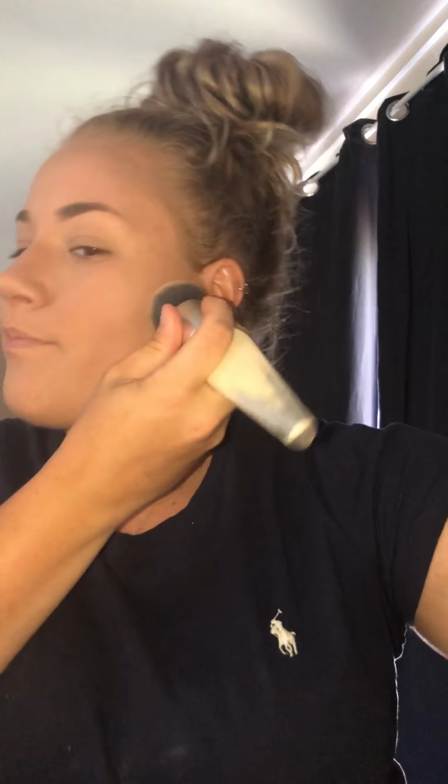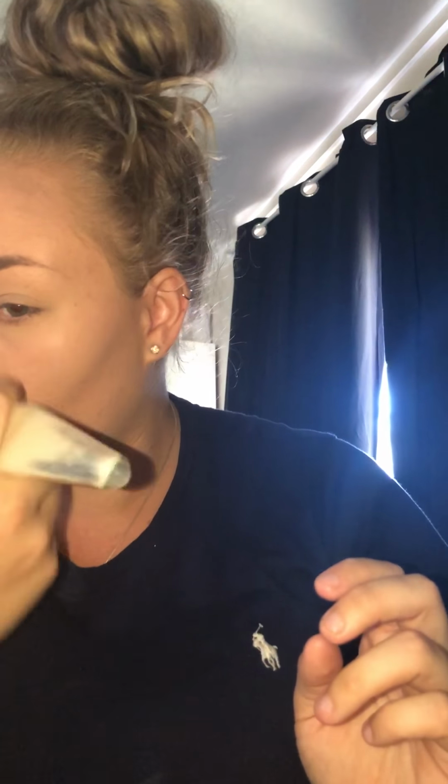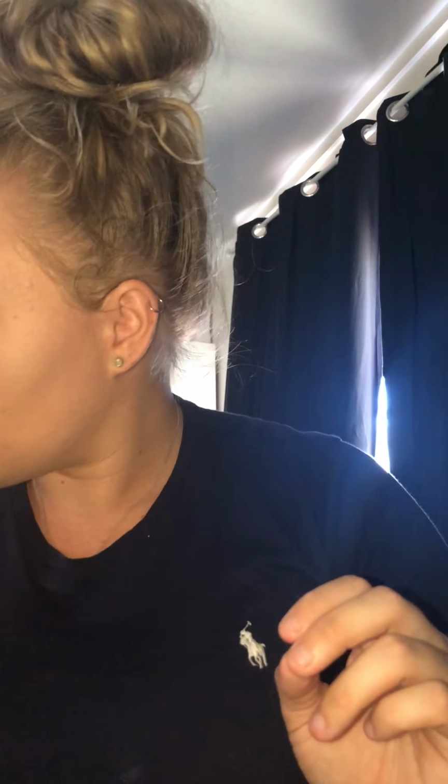You can see all the coatings coming off it. I got it probably online somewhere, I think. But I like a dense brush for this kind of thing, because you can sort of beat it into your face a bit more, so it doesn't look so cakey and streaky. And remember to go into your nose creases, because nobody likes those lines.